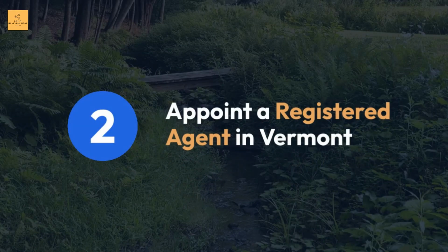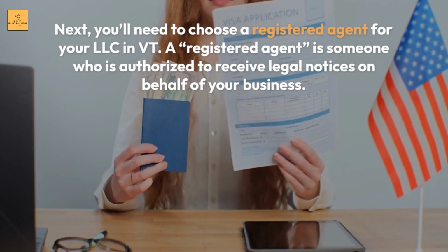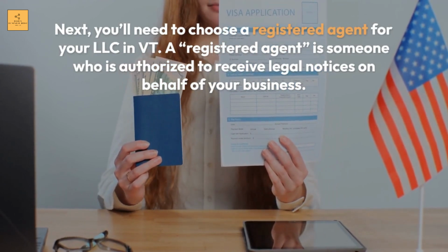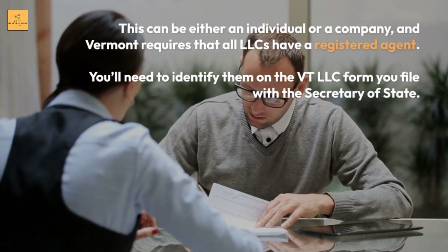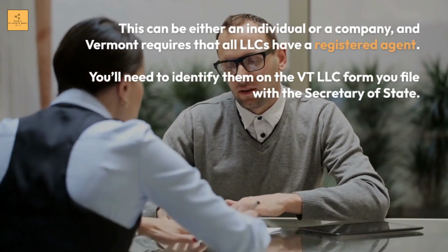Step 2. Appoint a registered agent in Vermont. Next, you'll need to choose a registered agent for your LLC in VT. A registered agent is someone who is authorized to receive legal notices on behalf of your business. This can be either an individual or a company, and Vermont requires that all LLCs have a registered agent. You'll need to identify them on the VT LLC form you file with the Secretary of State.